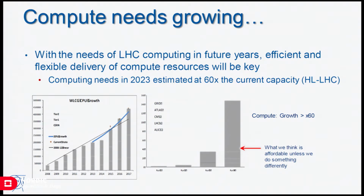Compute needs will continue to grow. So we are now in a phase of the LHC computing called Run 2, but there's going to be 4 runs in total. And the amount of compute that is estimated to be required for the experiments will go up by a factor of 60 in some scenarios with what we have today. The money will not go up by a factor of 60, so it won't.